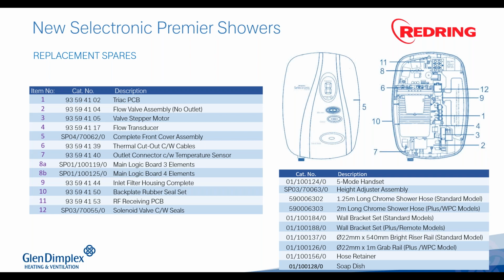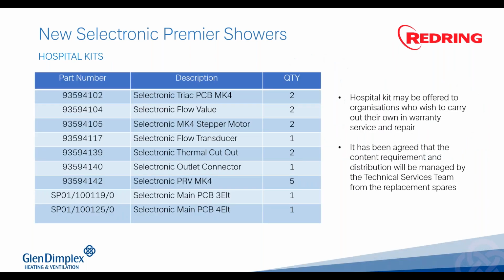And obviously important, certainly for local authorities, is a full range of replacement spares. I'm not going to go through them one by one, but they're separated there with the internals, if you like, and then the accessories there on the right hand side. We do something called a hospital kit, which is something that local authorities often take us up on, where there are some of the key spares that they will all have, and they are kitted out so that engineers can have the full range of ones that they frequently use.